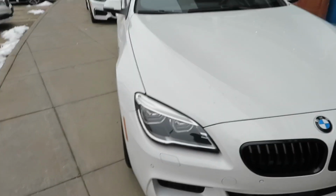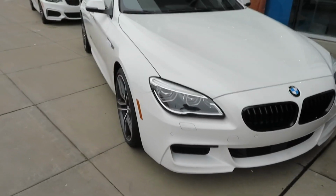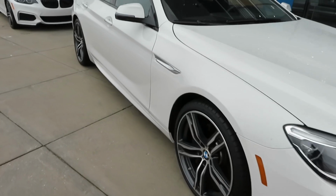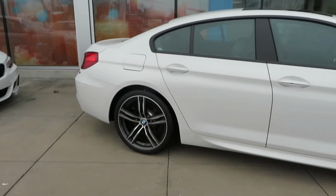Today we got a 2018 BMW 650i xDrive Gran Coupe. There it is right there, man. The Gran Coupe. It's 2019, but it's a 2018 vehicle. It is what it is, still brand new.